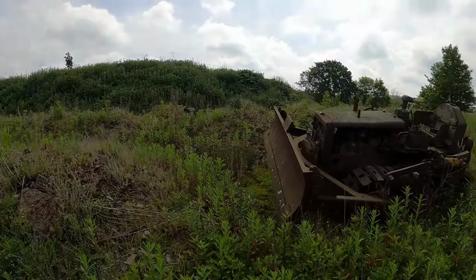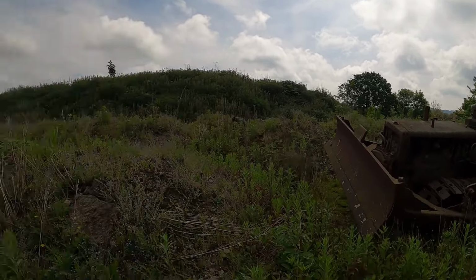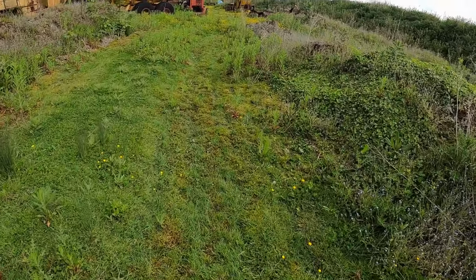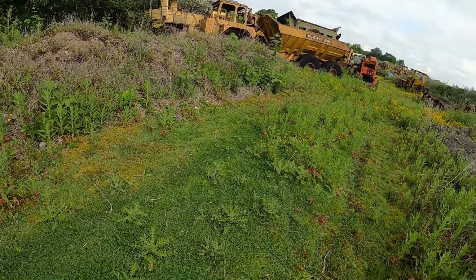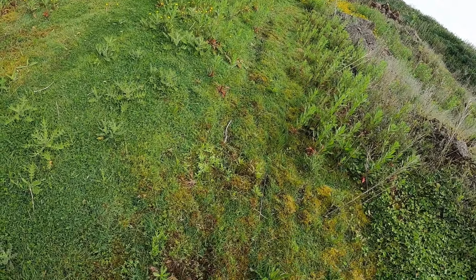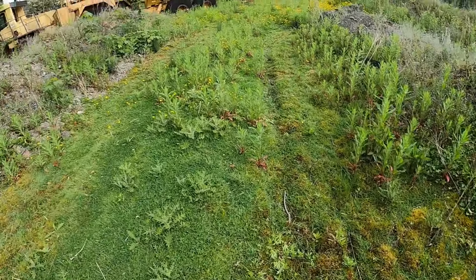Sorry, lads, I'm just taking photographs of this specimen. Beautiful. So we'll put that back in the bag. What stickers have I got left, lads? Let's have a look. Yeah, I'm not putting those up, we'll leave those. That's that all done.